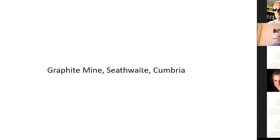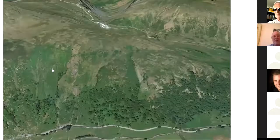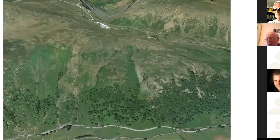Coming on further down, if you follow up through Borrowdale and go around as though you're going up over the Honister Pass, there's a little valley called Seathwaite. Seathwaite is where the first graphite was mined for pencils and lead. I think German miners came over to mine the ore for Queen Elizabeth, and they had guards on every road and every access road. And these are the old dumps. You can see them just on the hillside here.